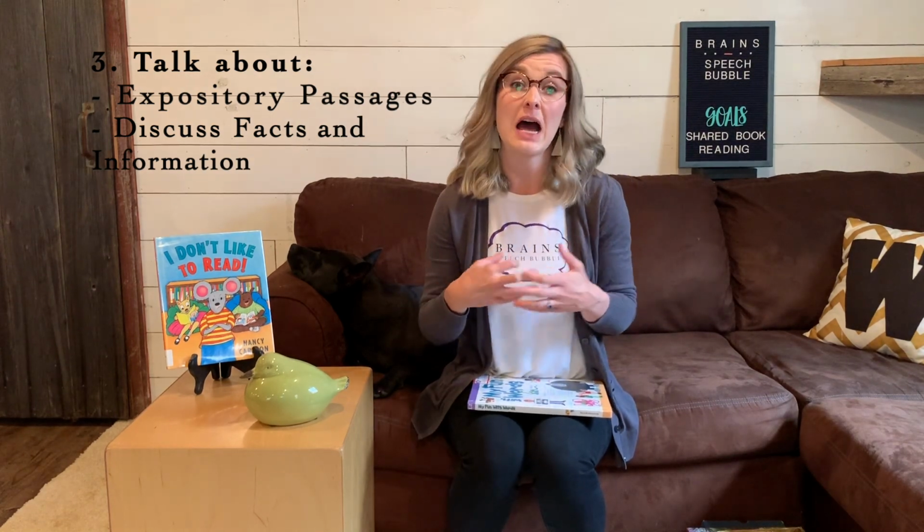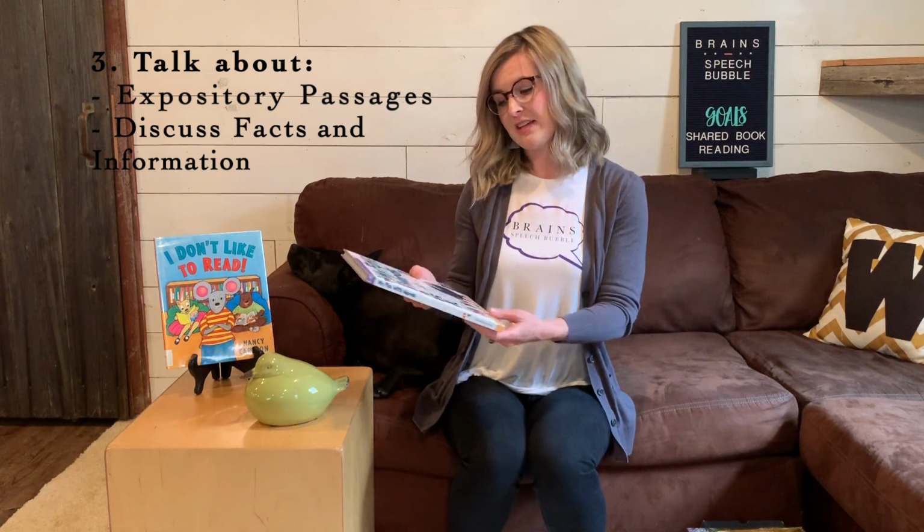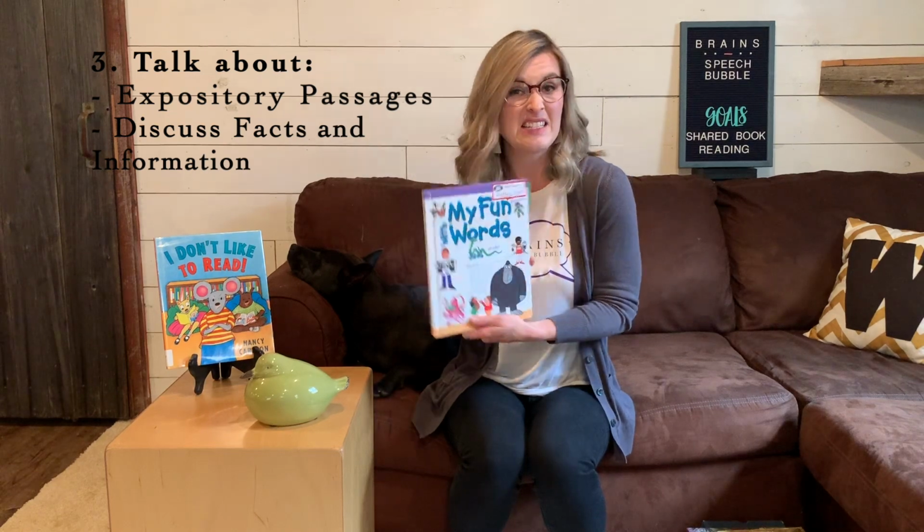The next element for shared book reading has to do with expository passages, and that sounds really complicated, but it's not. Helping your child understand expository passages is all about helping them get through nonfiction. So you're going to help provide your child with some information about a topic. A lot of times that's going to happen in a nonfiction book. For this one, I just have my Fun with Words. It's kind of like a kid's dictionary in a way.